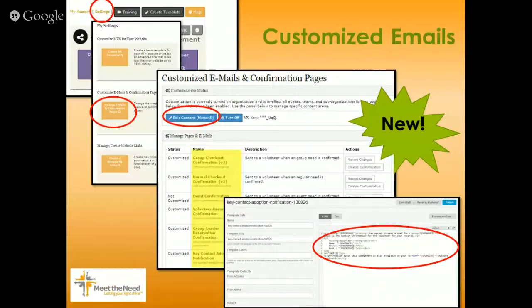Customizable emails. We've been asked this for a while, and it is available with the new volunteer management enhancements. If you go to Settings, Manage Emails and Confirmation Pages, you're going to be given a list. Well, before you see the list of emails, you're going to need to create a Mandrill account. Mandrill is a third-party platform that we use for all of our emails to be sent out of. There's no reason for us to build a whole new platform when there's one already out there.